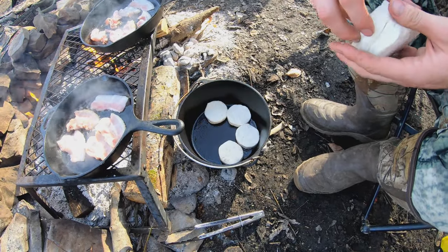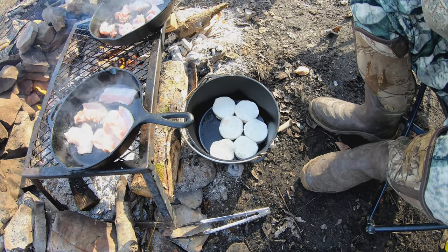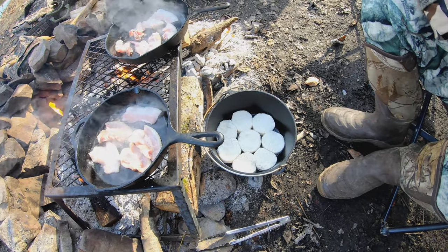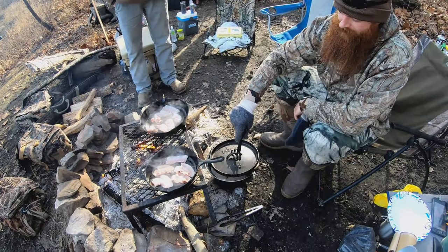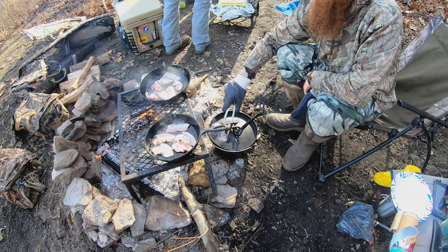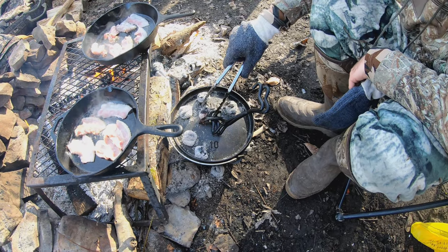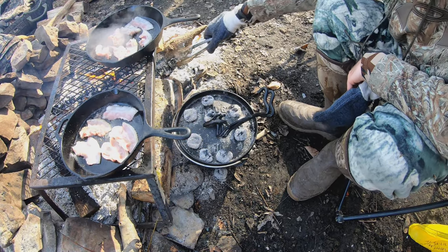I already greased the pan. I'm just filling up the bottom. You gotta pack them in tight if you use the biscuits in a can. But that's all right. Just like that. Drop your lid back on. And then put some more coals on top of your lid. I wish I could tell you exactly how many, but it's been a while since I've done this, so I'm gonna play it by ear.